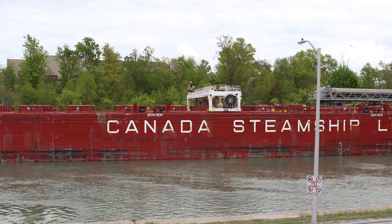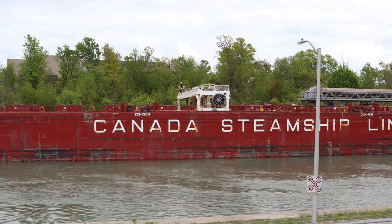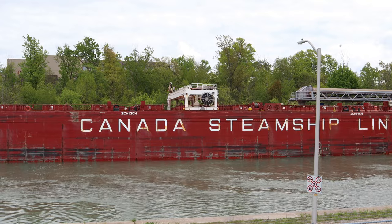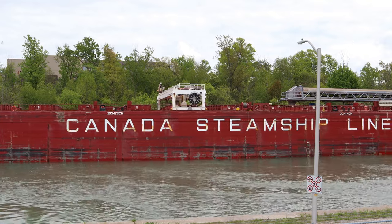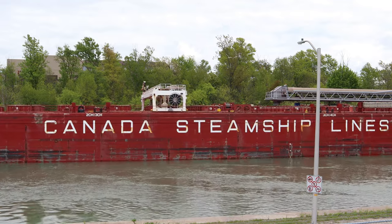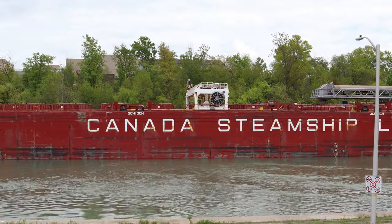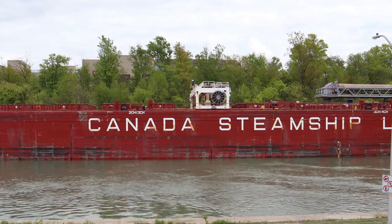Wow. I don't know how well that showed on the camera, but there she goes again. She's leaning starboard. And now it's coming back up. That's kind of cool. I mean, she is very full after all.